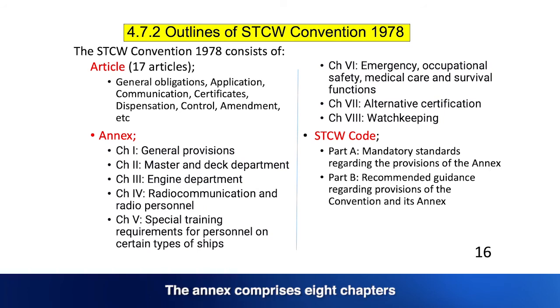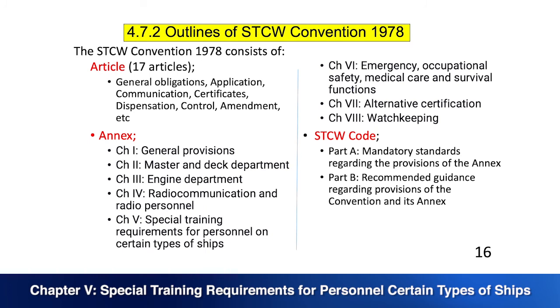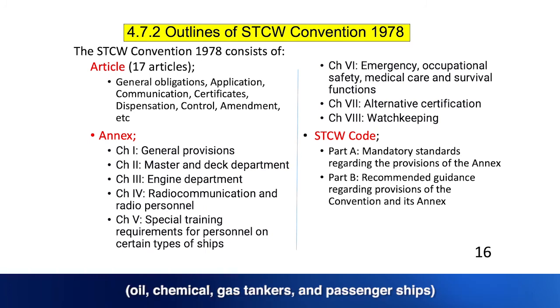The Annex comprises 8 chapters that define the mandatory minimum basic requirements for the certification of officers and rating crew. Chapter 1, General Provisions. Chapter 2, Master and Deck Department. Chapter 3, Engine Department. Chapter 4, Radio Communication and Radio Personnel. Chapter 5, Special Training Requirements for Personnel on Certain Types of Ships: Oil, Chemical, Gas Tankers and Passenger Ships.